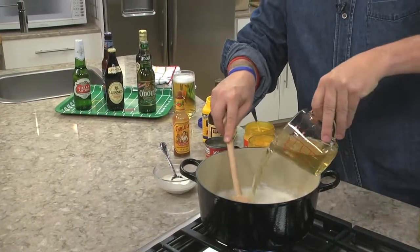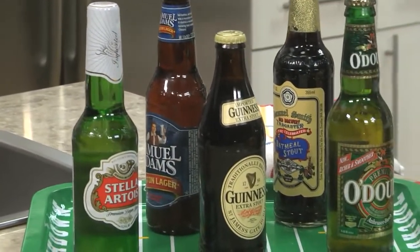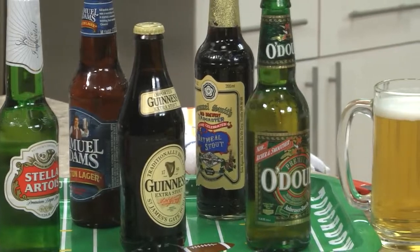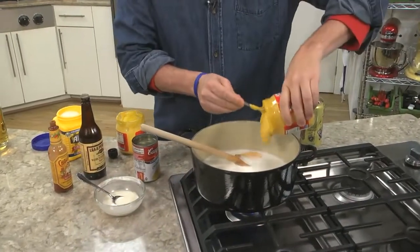All we do is heat some milk with a little beer in a soup pot. That can be anything from light beer or a dark stout to non-alcoholic. See, I told you this would be good for game day. Once it's heated through, we add 2 jars of cheese bread.